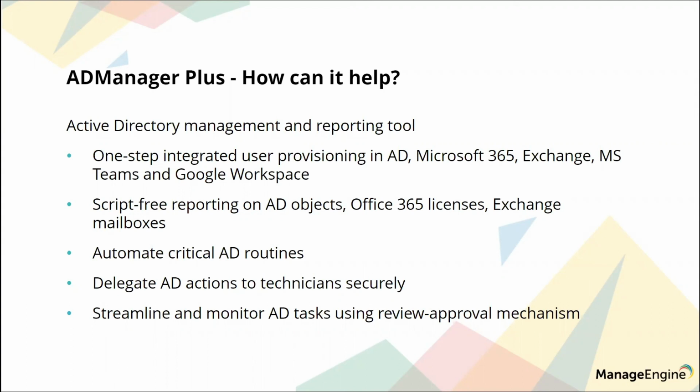So all of this can be done based on the nature of the task. You can choose who your set of stakeholders are for each activity, and all of this will give you a documented record of every change request that has happened over a period, right? So that's just a very quick introduction to what ADManager Plus can do with respect to the topic for today.